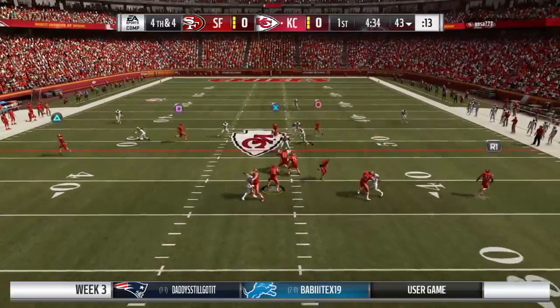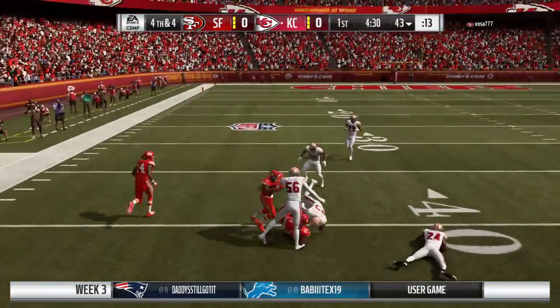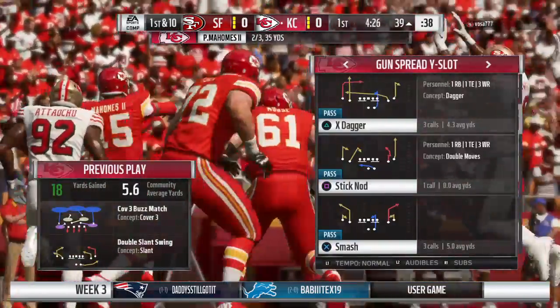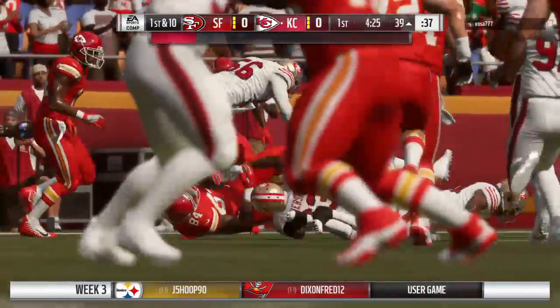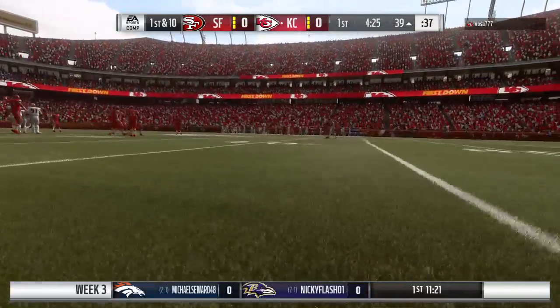Here we go. 4th down. Mahomes forced out to his left. Able to find Harris, complete. And he's got the first before he's brought down at the 39-yard line. Facing a 4th down, they come away with 18 yards and the first down conversion.